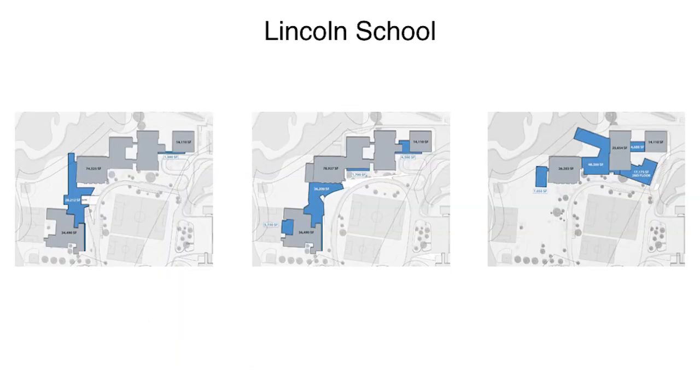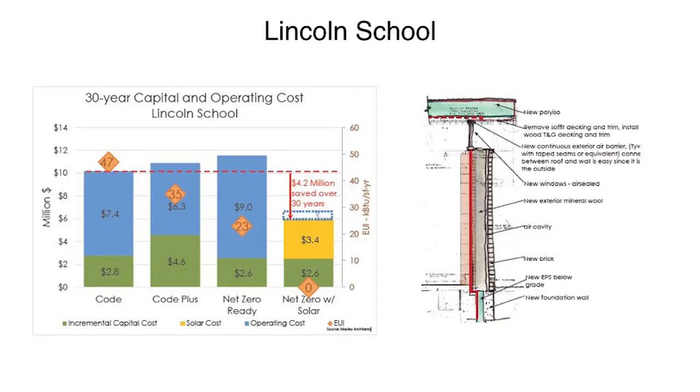Here in Massachusetts, we worked some with the Lincoln School with a local architecture firm, SMMA, in Cambridge, looking at addition and renovation for a $90 million plus project. These are graphs on the left. We looked at a bunch of different options, so from the far left is code, then there was code plus, then there was net zero ready. And what happened there was they had very cheap gas and very expensive electricity. Well, the heat pumps are using electricity.